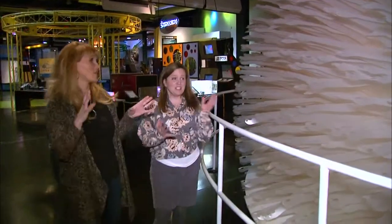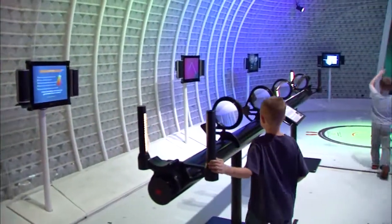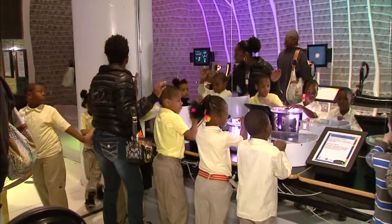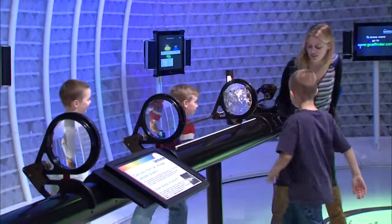So we're gonna walk into this beautiful globe. Looks like this is our luminarium, which is part of the Waves and Vibrations Gallery. So this is all talking about how light behaves and colors and that kind of thing. Like how you can turn images upside down, how light refracts, and how you can make colors.